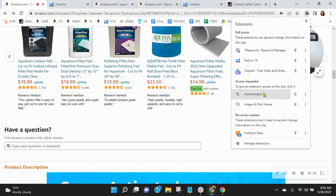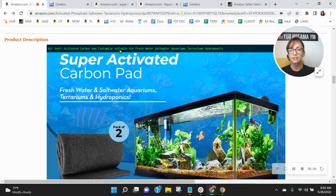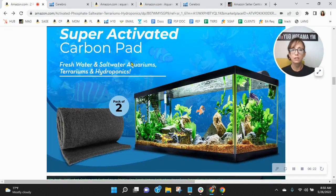Let me look at your A+ content real quick. I'm going to scroll down and look at your alt text. Okay, I would absolutely update your alt text. You've got some good stuff, but you've got a sentence here, and what you really want are those frequently searched words. You can have 100 characters in this line, and you've got to put in those that are highly relevant to your product and highly searched.